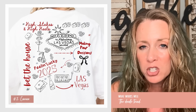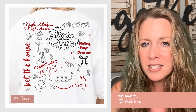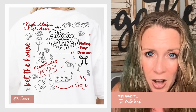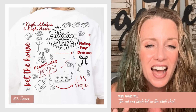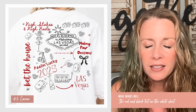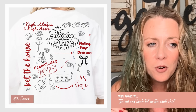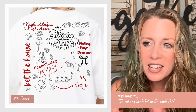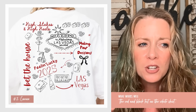If you are doing batching like I suggest doing, maybe 1 or 2 within your 8 to 15 design batch, maybe 1 to 5 of them could be different doodle layouts. I love the red with the black lettering in the design that pops on top of the white shirt. With a doodle design like this, you have an opportunity to study the market for girls' trips or Las Vegas trips specifically, in this example anyways, and you can apply this to whatever niche you're working in, and you have a chance for all these little spots to put text.